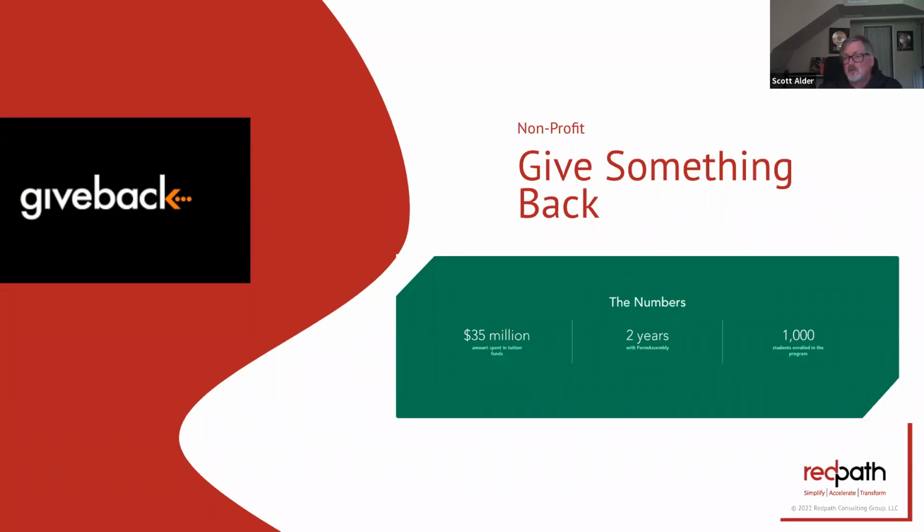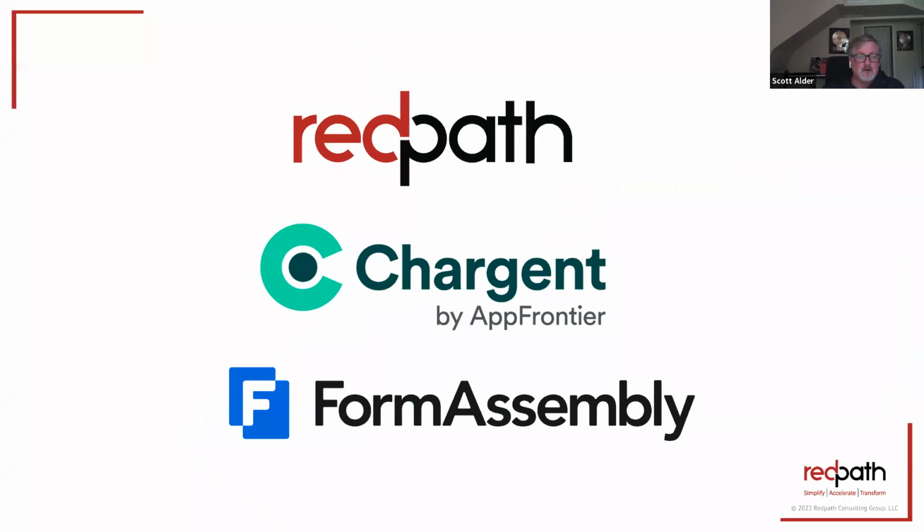And they've also served well over 1,000 students that have been enrolled in the program. So again, what I would leave you with, the 3-legged stool of Chargeit, Roadpath, and Form Assembly is going to set your organization up for success, not only through the end of 22, but all the way through 23, 24, 25. As long as your organization is around, we'll be here to support you in whatever and wherever you want to take us. So Eric, turn it back over to you to kind of wrap this up and see what questions have come in.